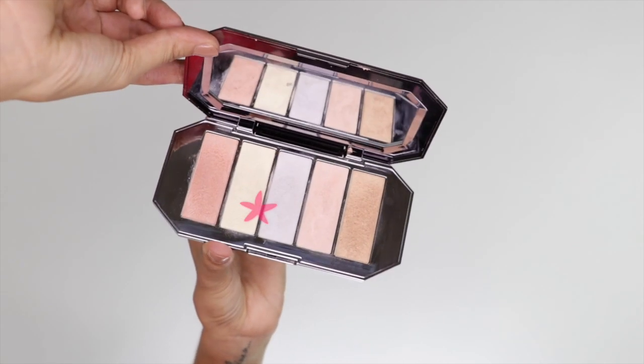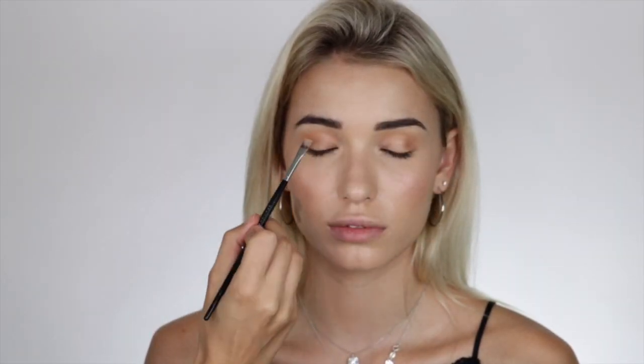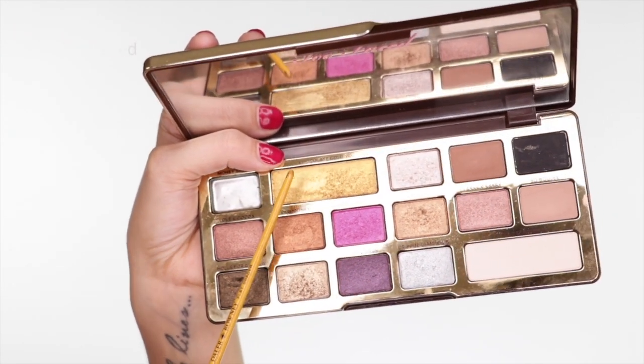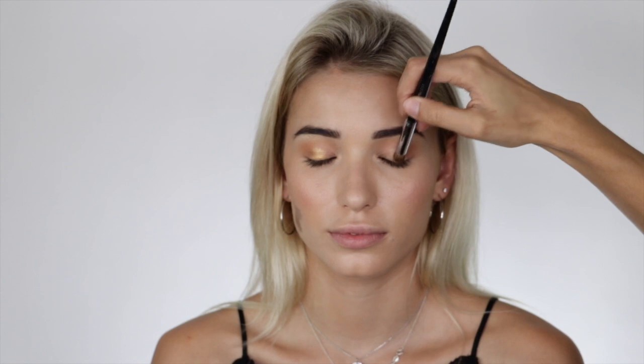Under her brow bone, I'm applying a highlighter from the Becca Ocean Jewels collection. I forgot to mention that I also apply highlighter on her cheekbone, and this is the pinkish one from the same palette. I'm going to apply in the center of her eyelid a touch of glitter, and I'm first applying the glitter glue by Urban Decay to make sure that they stick properly. From this amazing Too Faced palette, I'm applying the chocolate gold eyeshadow on top of the glitter glue. And to me, it's just such a nice touch without being overdone or too glittery. It's just the right amount to make her eyes pop.